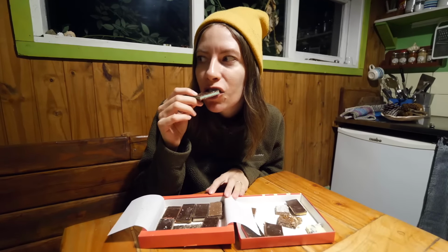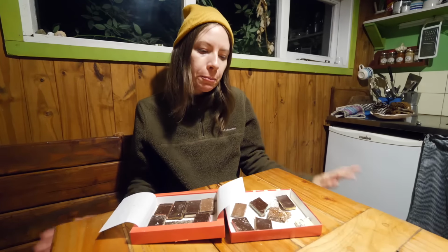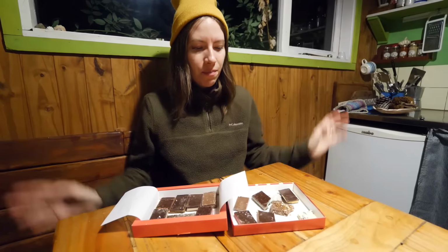everything's tasty. I agree. And you just have to try artisanal Patagonian chocolate. What can I say? That's the key. Order them all, and gobble them all up. And get a box and just one of this, one of that, more. Voila.